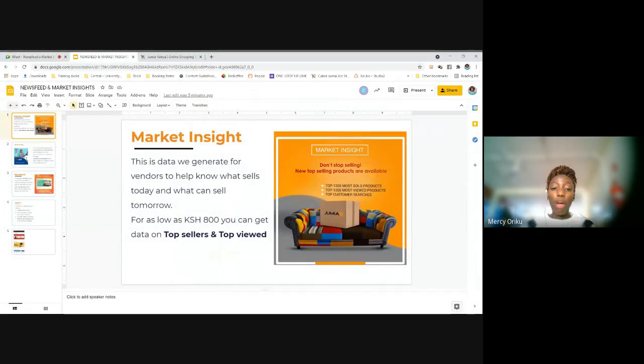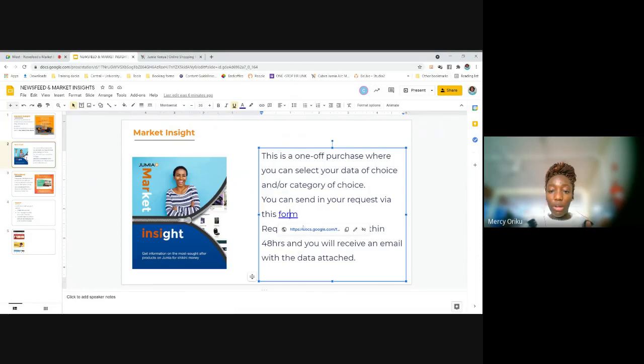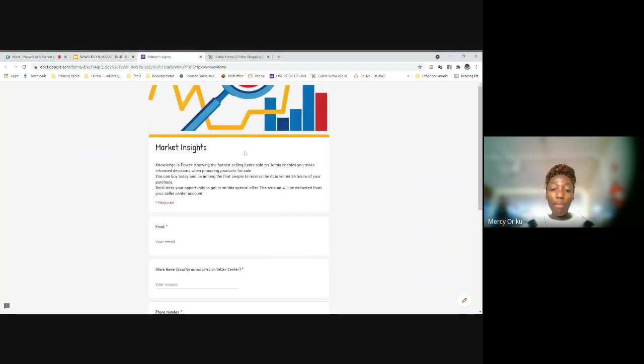Okay, so having known that there are two types of data, top selling and top viewed, now how does this whole process go? With Market Insights, it's a very simple service, and this is how the form looks like. Let me just click on it. I'm sure some of you or most of you have already come across the form. It's usually sent to you on email. It's even available on the vendor hub. So it's a very simple form.